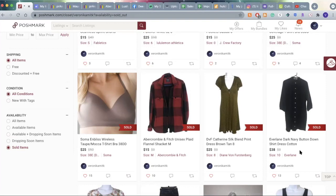But basically, if it's from a thrift store, it's usually around the $4 mark. Very rarely do I have a higher average cost of goods at the thrift store. And if it's from the bins, it's usually between $1 and $1.20, sometimes a little bit more, but that's pretty much where it's at.